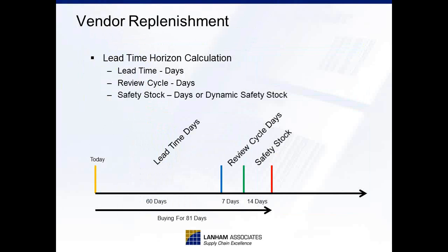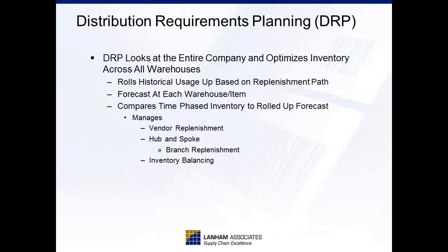This lead time horizon could be the same for every item that I buy from the vendor, or it could be different depending on how I'm doing lead time and how I'm doing safety stock. So I pull this together and I look at each item and say, through my lead time horizon date, if I've fallen below 0, then I need to buy product. And then I'll use all of the other parameters to determine what quantity to buy. So all of this comes together and creates the suggested order.